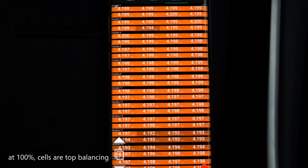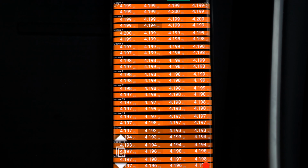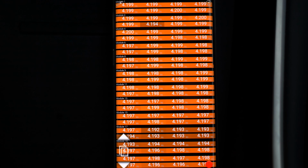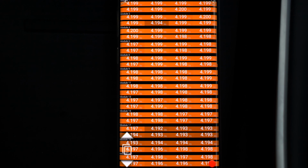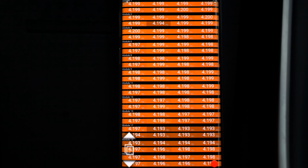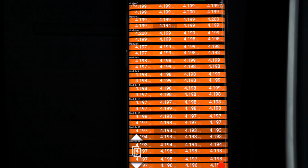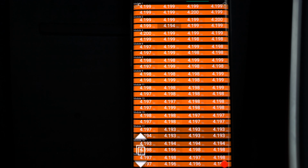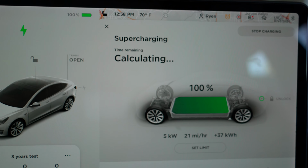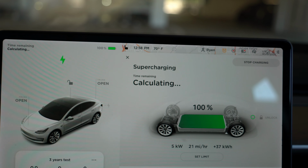Just to show you how well everything is still balanced after 3 years. This is with a full charge: 4.199 on the high side and 4.192 on the low side, it looks like. There's just a few cells in there that are down by about 1/100th of a volt. Other than that, they're all balancing out pretty perfectly. It's been saying 100% for the last 20 minutes or so.